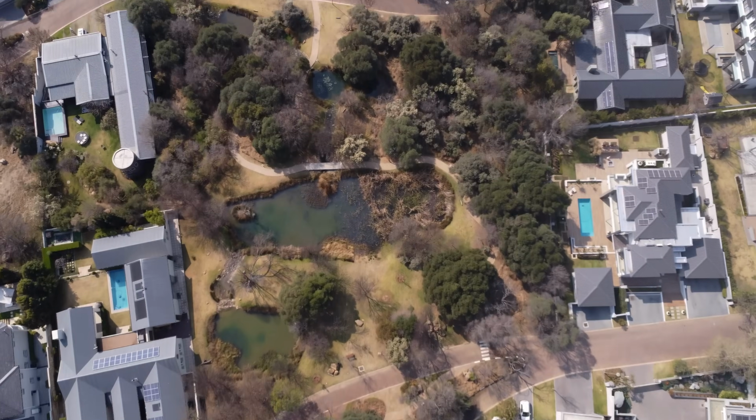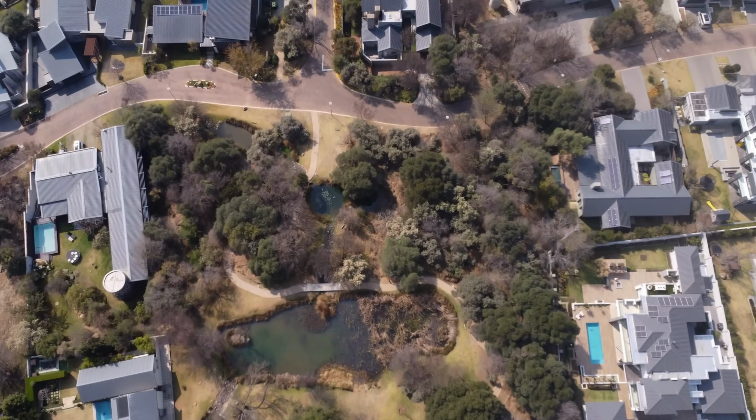So please describe the location that we find ourselves in and how it has affected the design of this home. Okay, so the site's situated in Helderfontein Estate, and as I said earlier, it is located in front of a green belt. So that green belt was critical for us in terms of our design process.